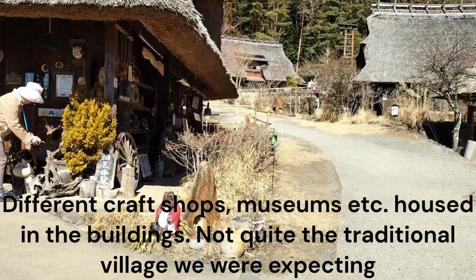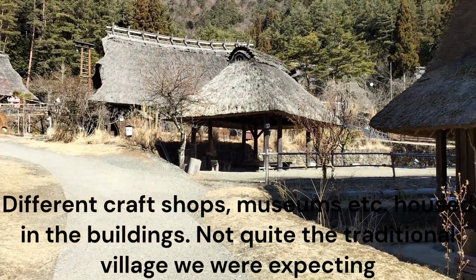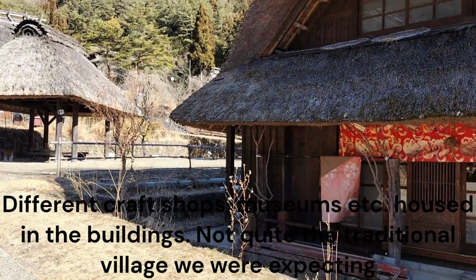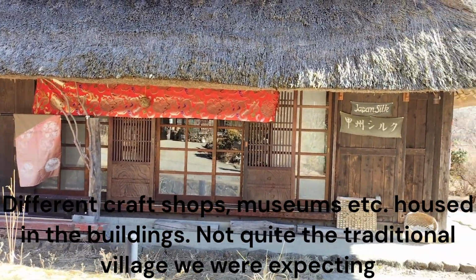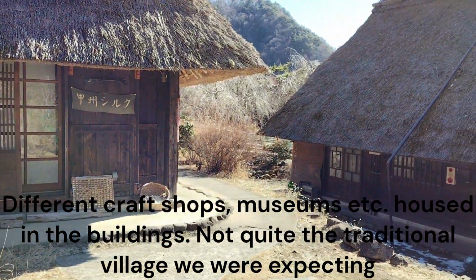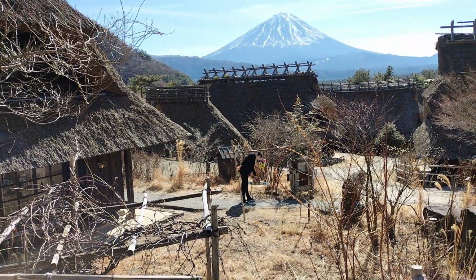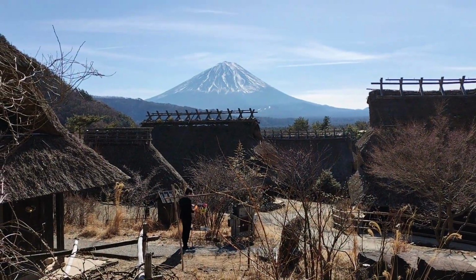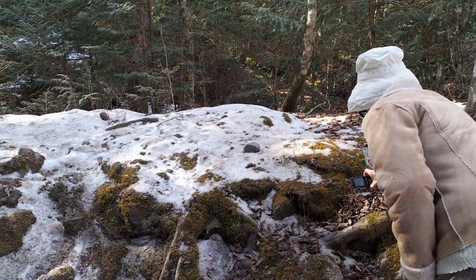It's all old houses and every single one of them has a shop in, so it's a good tourist gimmick, I suppose. And we're looking over the village to Mount Fuji.